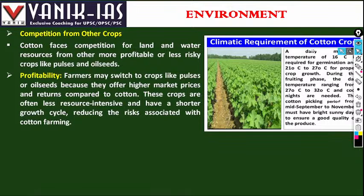Competition from other crops. Cotton faces competition for land and water resources from other more profitable or less risky crops like pulses and oilseeds. Profitability: farmers may switch to crops like pulses and oilseeds because they offer higher market prices and returns compared to cotton. So they give more return to the farmers than cotton, and farmers become interested in cultivation of pulses and oilseeds rather than cultivating cotton.